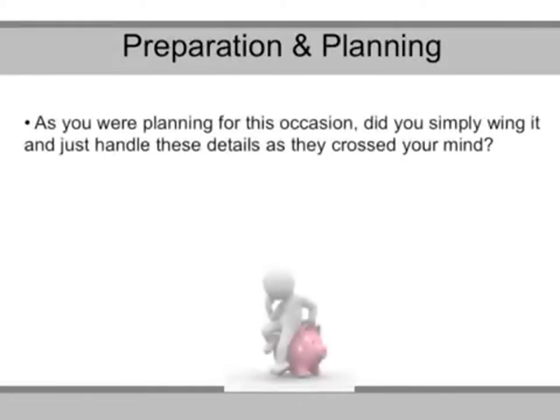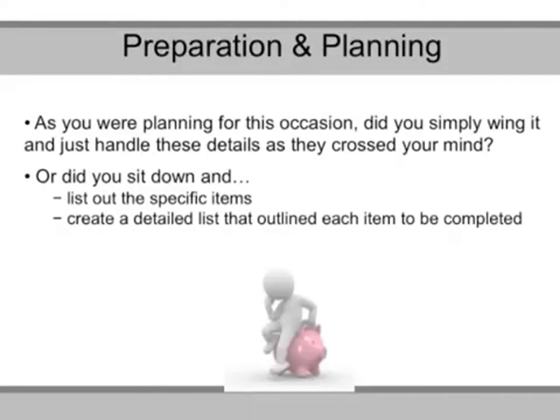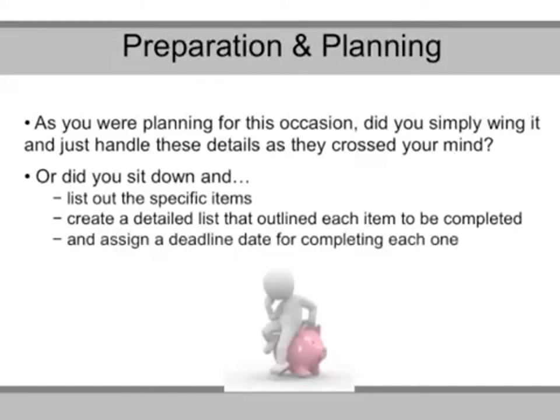As you were planning for this occasion, did you simply wing it and just handle these details as they crossed your mind? Or did you sit down and list out the specific items, then create a detailed list that outlined each item to be completed, and finally assign a deadline date for completing each one? Most people choose the second option, and their events often go off without a hitch.